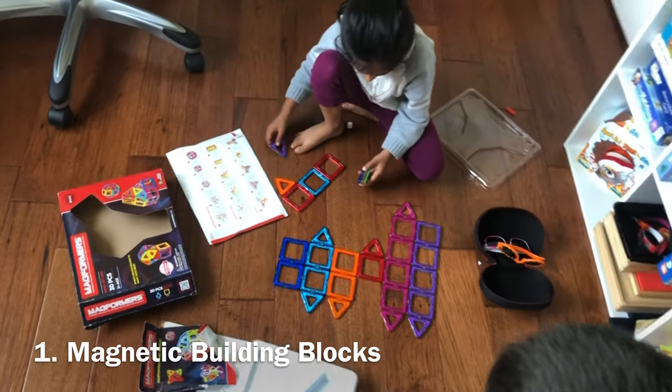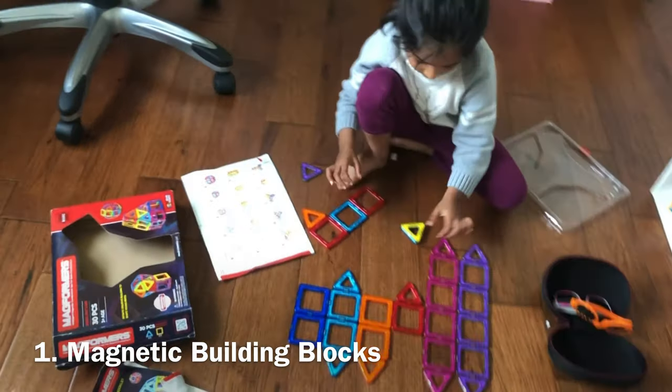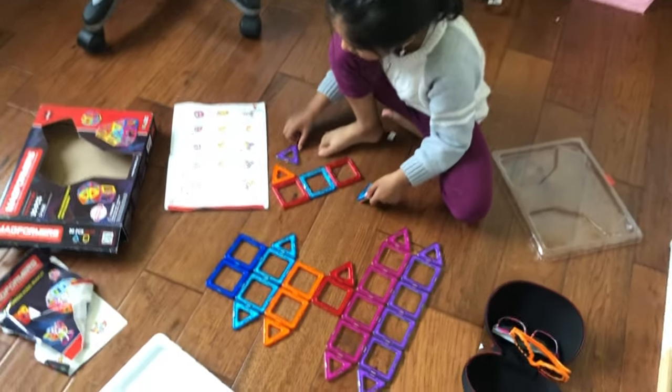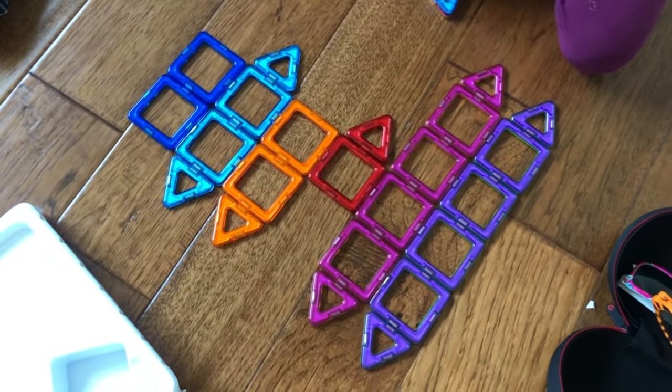Magnetic building blocks and tiles are good STEM toys to keep the kids busy. This Magformers set is 30 pieces and they finish building very quickly. A 62 or 144 piece set is a much better idea to keep the kids busy for a longer period of time at a stretch and to give them a chance to get creative.